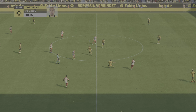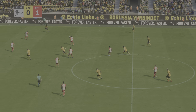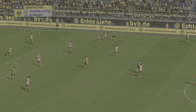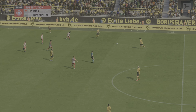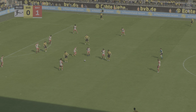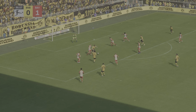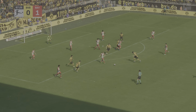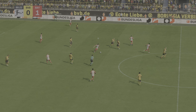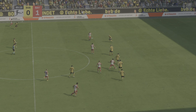Marcel Sabitzer. Emre Can. They have to be bold, Borussia Dortmund, in these circumstances. Hummels. Sabitzer. Now with Sancho. This could be the equaliser. Tremendous defending to stonewall him. Just have to make sure they don't get caught on the counter-attack. Goretzka.